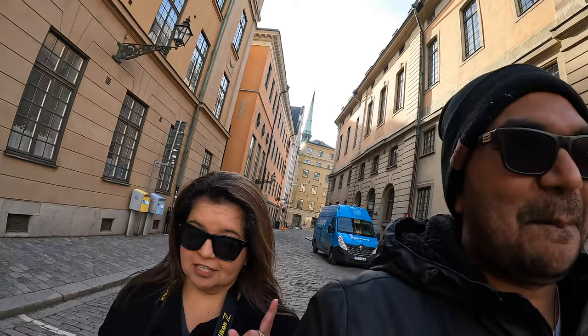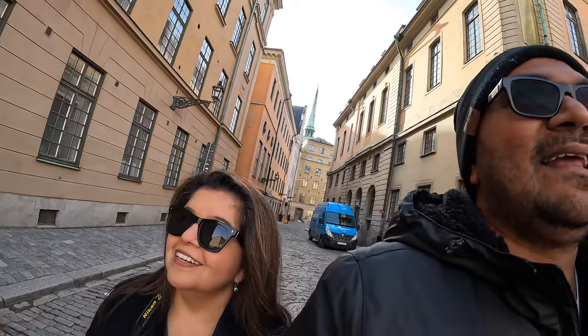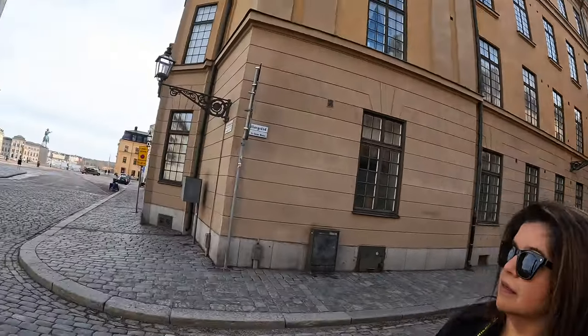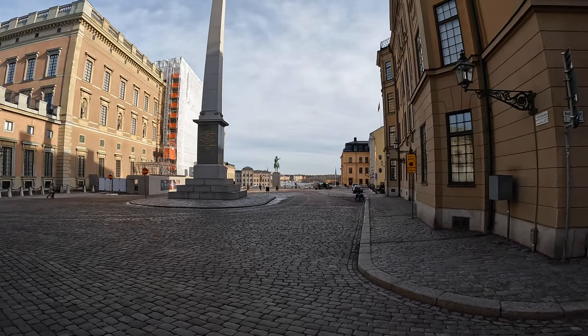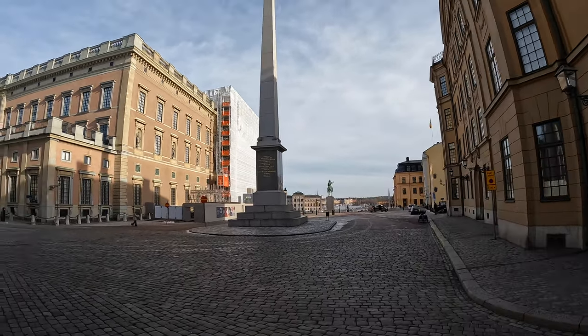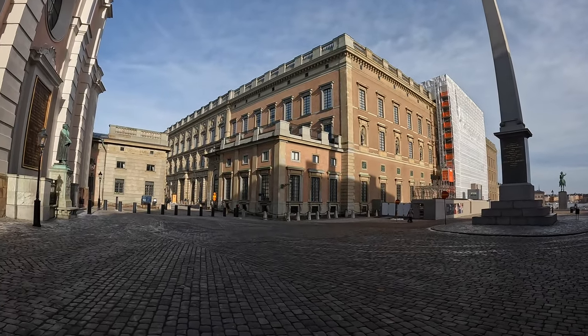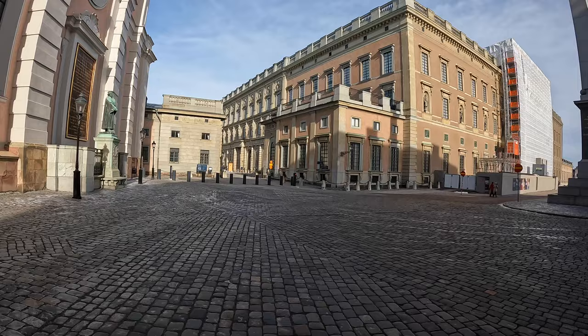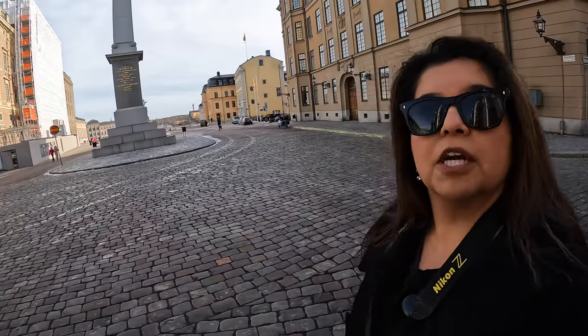I dare you. Go ahead and research Stockholm. See what pictures come up. You will see that it's those buildings right there. But we're coming up to the Royal Palace. Oh, how cool. It looks like there's an obelisk. Yes. Gustavus Adolphus the third and the fourth. So we should be coming up to the Royal Palace and also Stockholm Cathedral, which I don't know if this is it.